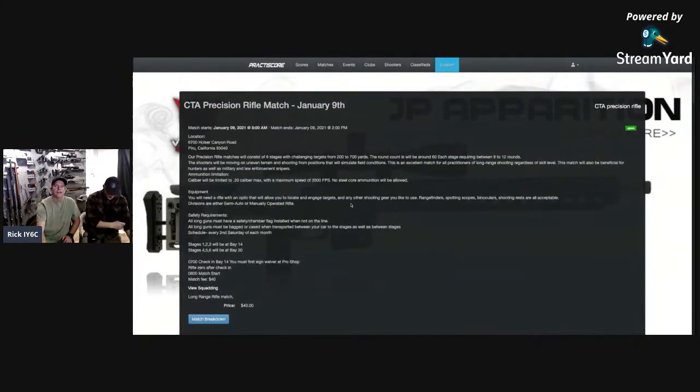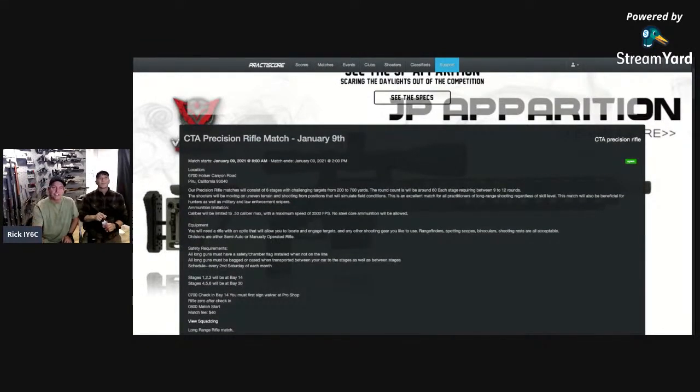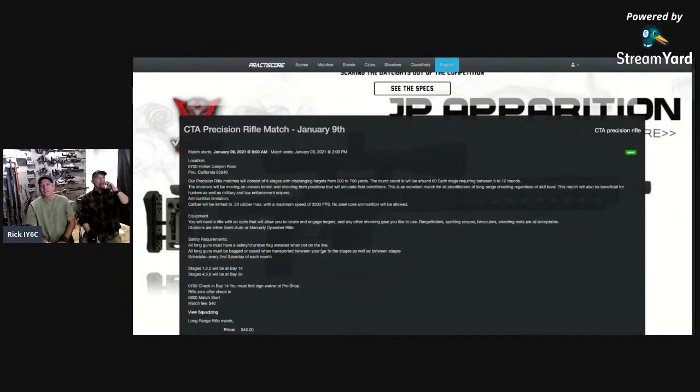Whatever, don't matter. It'll give you the information so you can sign up for it. Sometimes you have to pay depending on the thing. You might just pay at the match. It'll tell you. Sometimes you'll click on it, you'll be able to put yourself into a squad, and then you'll pay when you get there. But sometimes it'll show you that you need to pay, so just pay with your credit card, and you're done.